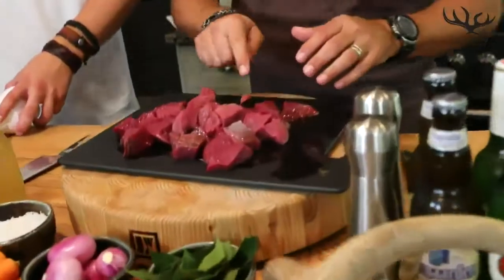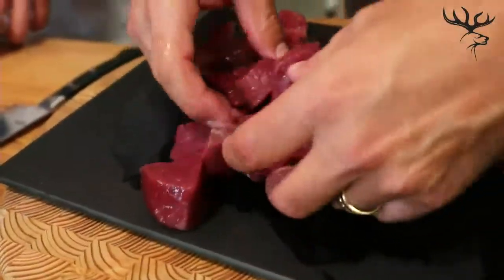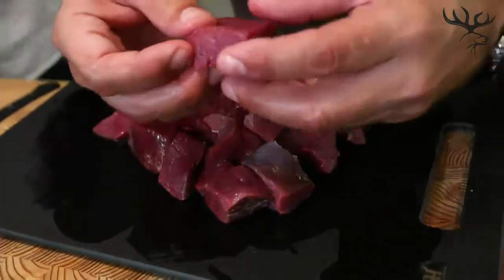Thank you. So this cut is off the hind quarter. It's one of the three muscles that are on the hind quarter. You can see there's not a lot of connective tissue in there. We did remove most of the silver skin. I'll just pull this over and have a look at the color and texture of that. But that's it right there.